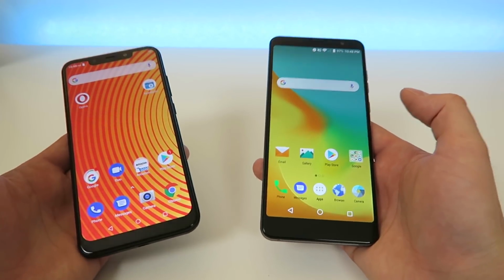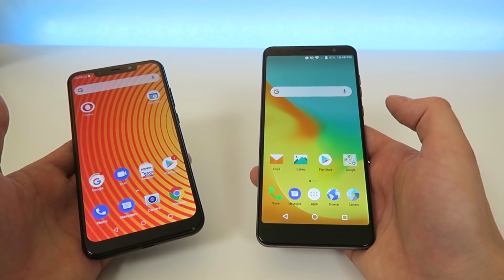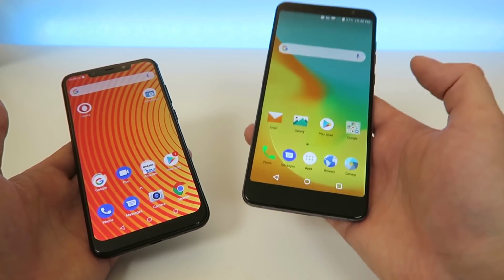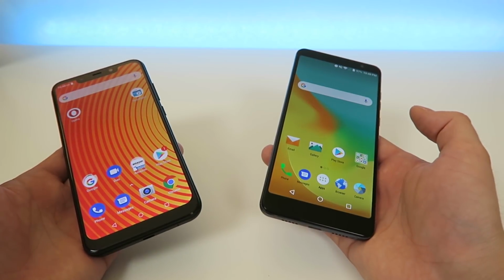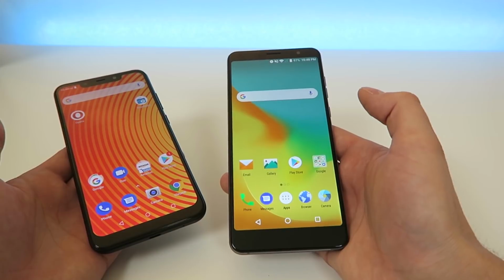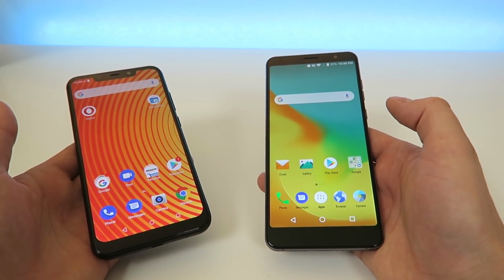So both devices are available factory unlocked, but with the BLU Vivo XL4, you're limited to just GSM carriers, but with the ZTE Blade Max View, you can use this with GSM carriers and Verizon Wireless. So if you're a user of Verizon, the only phone you can use out of these two is the ZTE Blade Max View.